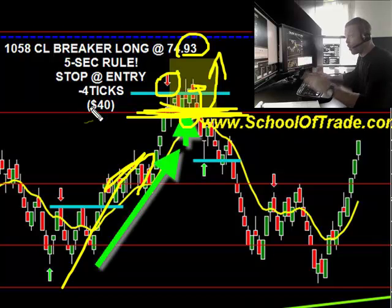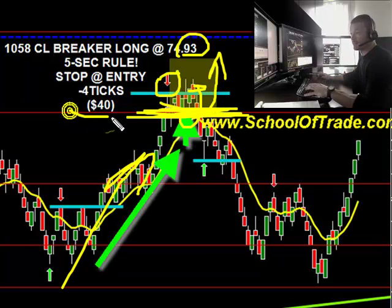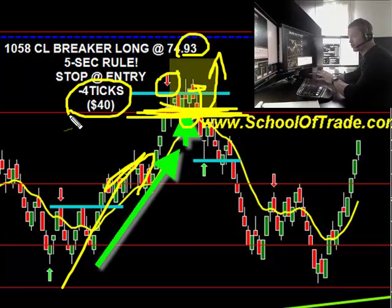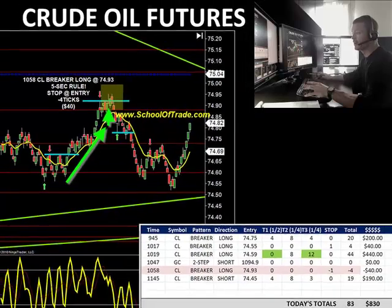Now, in this case, guys, the ball didn't bounce our way. Sometimes the ball bounces our way, sometimes it doesn't. In this case, we moved our stop to entry +1, but when it came back to fill us, it filled us at -1, a little bit of slippage there, totaling -4 ticks, or -$40. So we gave back a little bit of the money we made earlier on. We were still up by a pretty decent amount, of course. Let's keep moving.